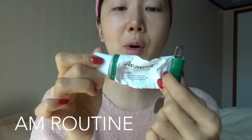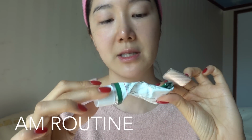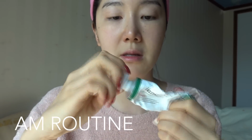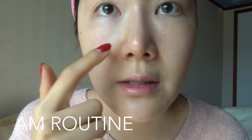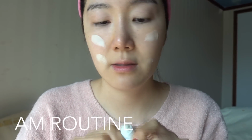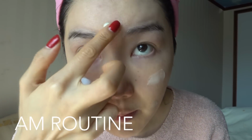And then I'm almost done, but I'm using Cicapair from DR.JART. I'm almost done. I don't even need a lot, just a little bit. Like that. Maybe another pump.